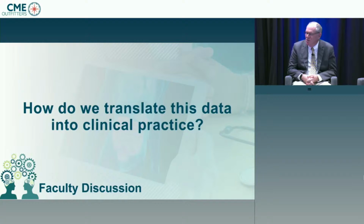Like, we'll do JAKs and IL-23 or IL-12-23. We'll do anti-integrin with a TNF. We'll do anti-integrin with an interleukin. I've done interleukin with a TNF. So all those permutations I've done. And so getting back to the insurance approval.